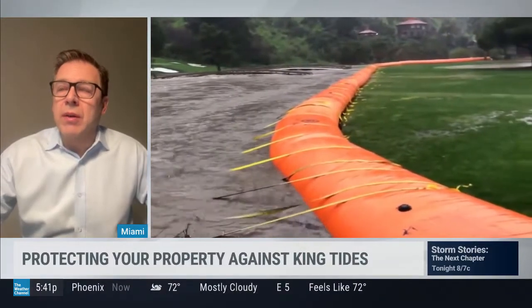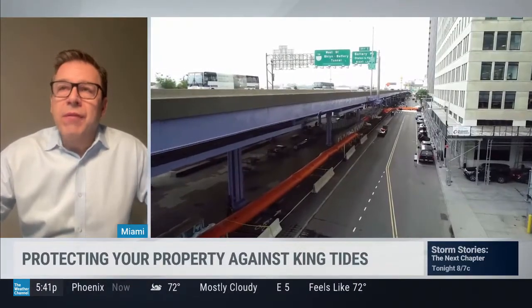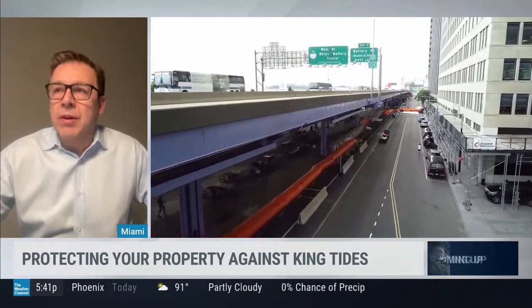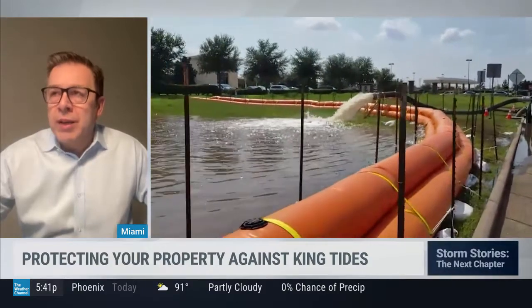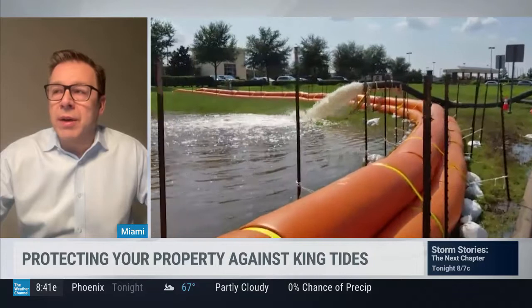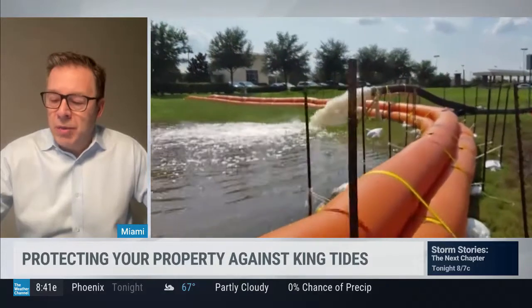But as you mentioned earlier, they get them 3, 4, 5, 6 times a year, and they can go so high, combined with your already existing rain showers. It can be very, very difficult to manage that water. And I think they do a super job with it.